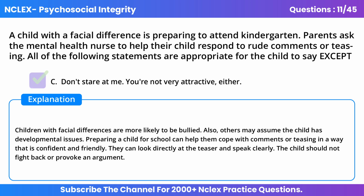Children with facial differences are more likely to be bullied. Also, others may assume the child has developmental issues. Preparing a child for school can help them cope with comments or teasing in a way that is confident and friendly. They can look directly at the teaser and speak clearly. The child should not fight back or provoke an argument.